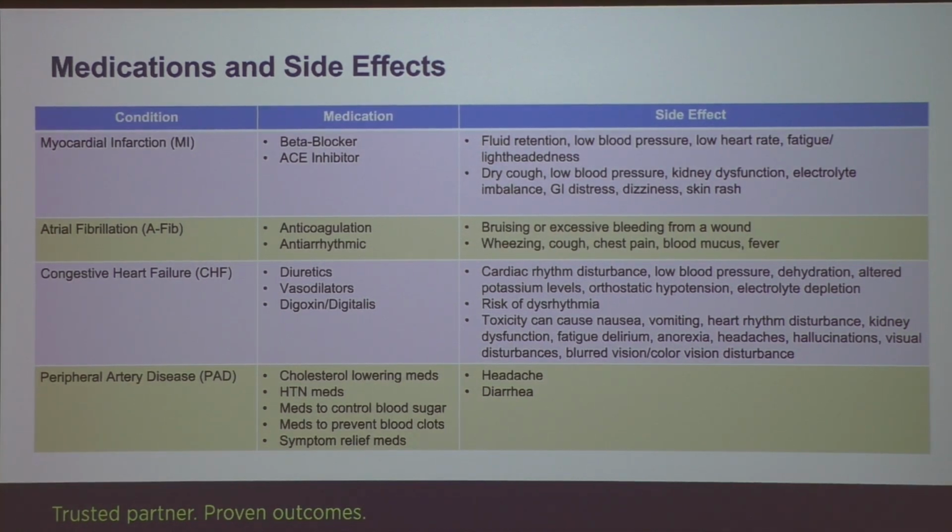With AFib, you're going to take an anti-coagulation or an anti-arrhythmic. Blood thinners are what you're going to basically take for there. And obviously, if you're taking a blood thinner, watch for bruising or excessive bleeding from a wound, wheezing, cough, chest pain, blood in your mucus, and fever.